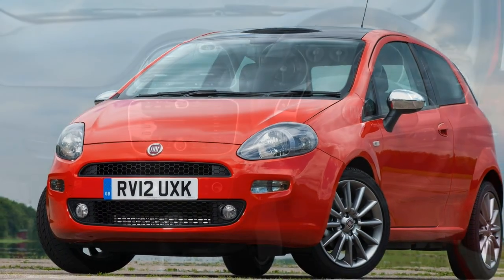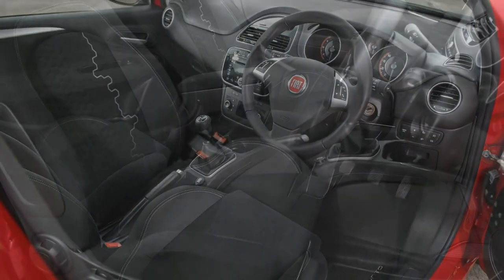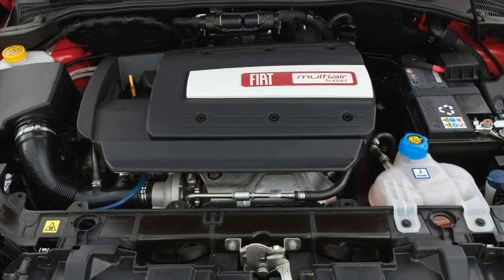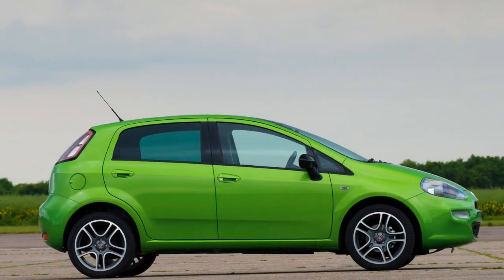The 83 bhp 1.3-liter Multijet engine is smooth to drive, and its 200 Nm of pulling power means it is lively when driving in low gears. It can complete the benchmark sprint in 13.1 seconds and has a top speed of 107 miles per hour.